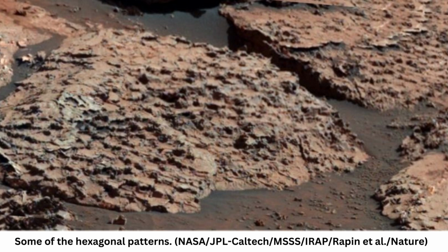"We observe exhumed centimetric polygonal ridges with sulfate enrichments, joined at Y junctions, that record cracks formed in fresh mud owing to repeated wet-dry cycles of regular intensity," writes a team led by geochemist William Rapin of Paul Sabatier University in France. "Instead of sporadic hydrological activity induced by impacts or volcanoes, our findings point to a sustained, cyclic, possibly seasonal, climate on early Mars."